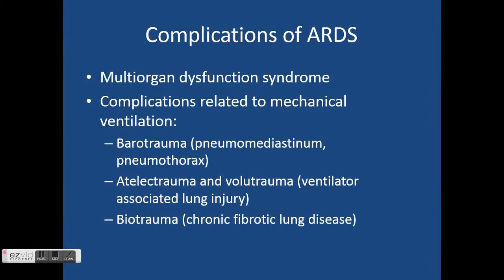You could see atelectrauma, which is typically the atelectasis that occurs in situations when you have high pressure snapping those alveoli open. It can cause shear forces causing injury. Or you could see overdistension type injuries such as volutrauma. In those situations, you have overdistension leading to excessive stress and shear on alveoli. Either way, both of these are considered ventilator-associated lung injury, which is a complication of ARDS.